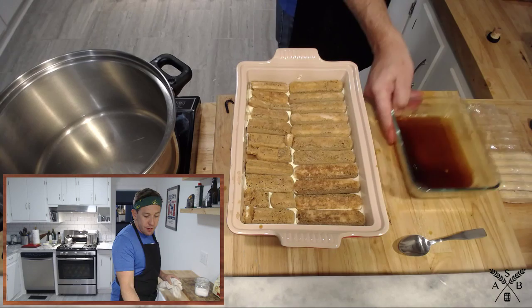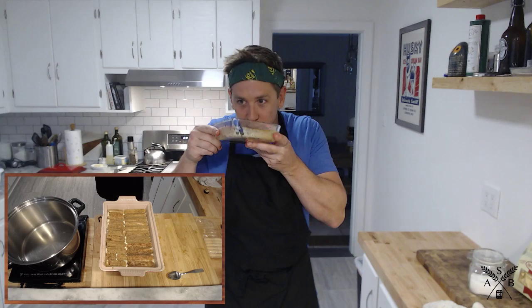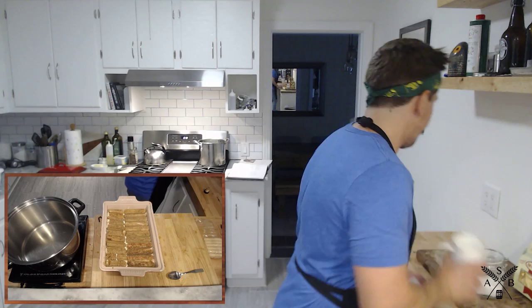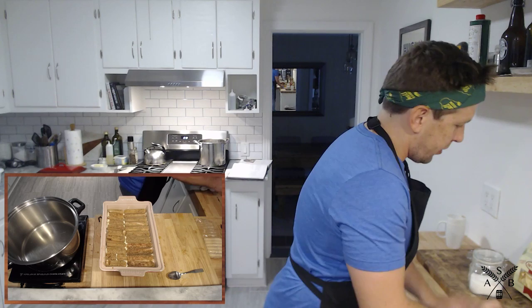Should I drink this? I want to taste it. Oh, it's pretty good actually. Tastes like coffee and crumbs of cookie and rum. How's that not good? Okay. Rum topped off. All right. One more layer of the crumbs.